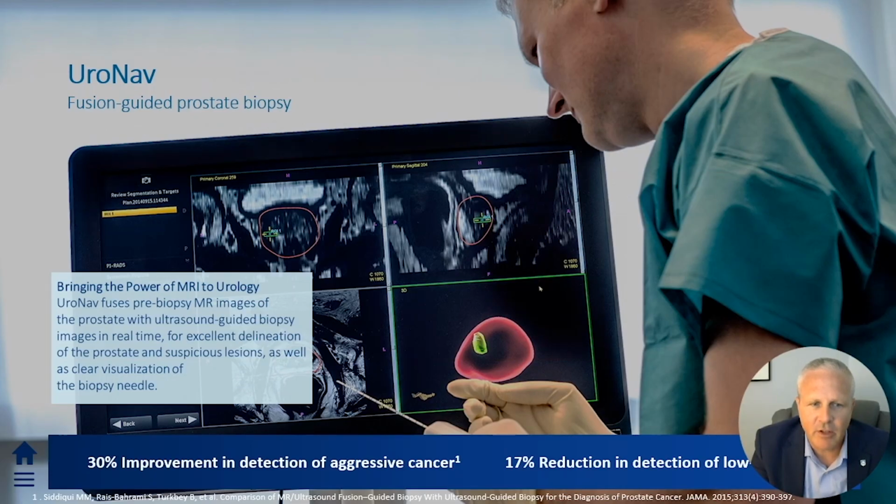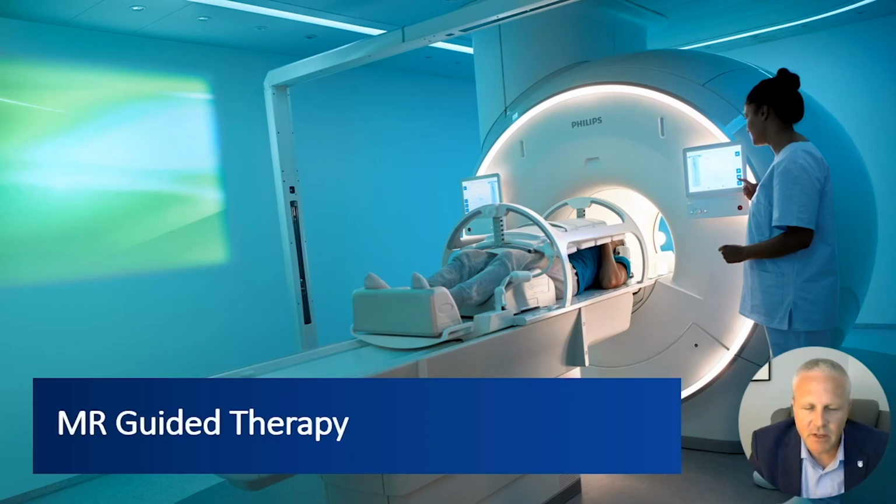And UroNav really is, I think, the way to do biopsy. You're really targeting the lesion instead of doing a truss-type biopsy, and that is compatible with the Dynacat Prostate as well. So really getting right to the lesion without risk of missing that lesion and getting a maybe not as good of a diagnosis. Now, if you do detect cancer, obviously being able to treat is important.